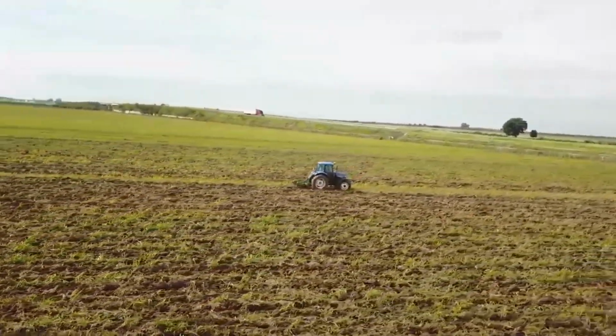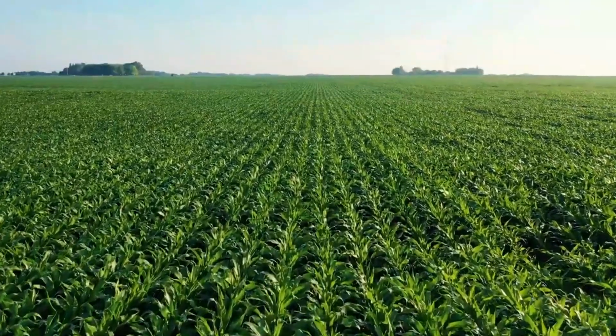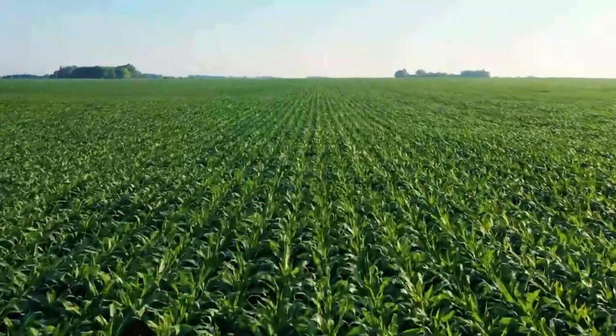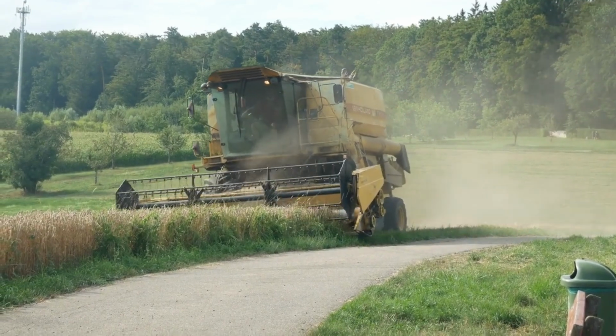For example, Singapore's 30 by 30 initiative, which aims to produce 30% of the nation's food locally by 2030, relies heavily on vertical farming as a key component of its strategy to reduce food imports and increase self-sufficiency.